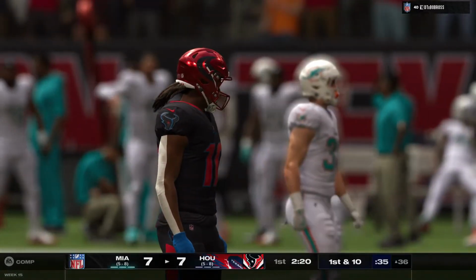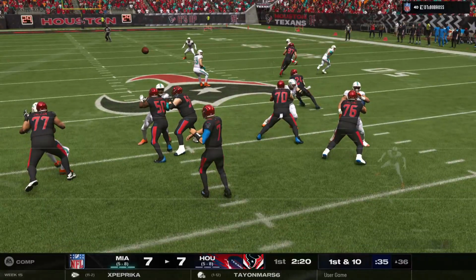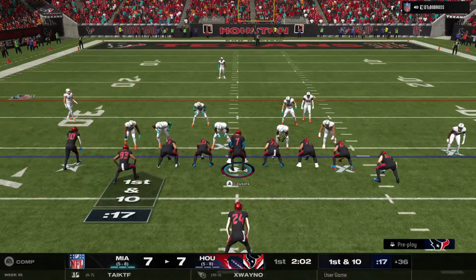A gain there of 21 yards. And that's a more than acceptable read right there because it's zone coverage. So timing is everything. This time he waits for his man to come open, puts it right on him, and they pick up a first down.